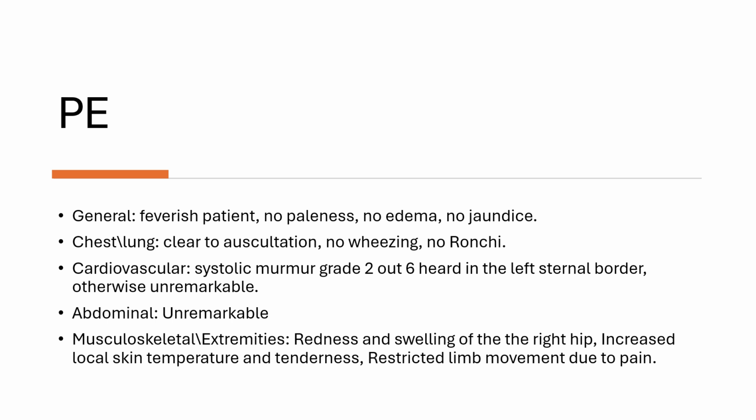Otherwise, unremarkable. Do you think this systolic murmur is normal or not? 2 out of 6 at the left sternal border. She's 7 years old, right? Systolic murmurs are usually not normal. No, not normal. I think they are normal. It is normal if it's a child, because maybe there is a congenital abnormality that's going to close on its own. No, this is if it's a holosystolic murmur. Diastolic is never normal. If you see a diastolic murmur, it's never normal. So this is totally normal. Plus, we have an infection here, so it could be because of the overload on the heart. So it's totally normal.